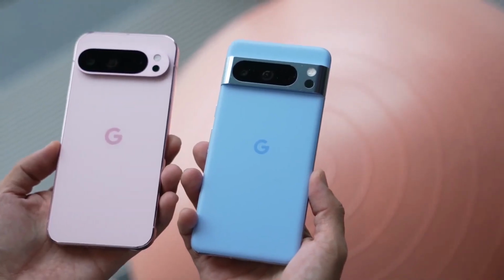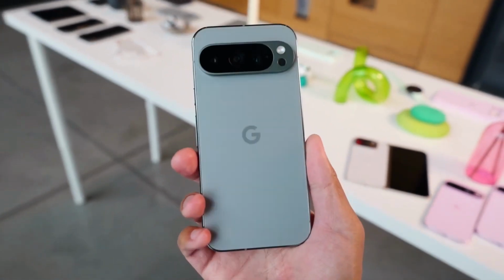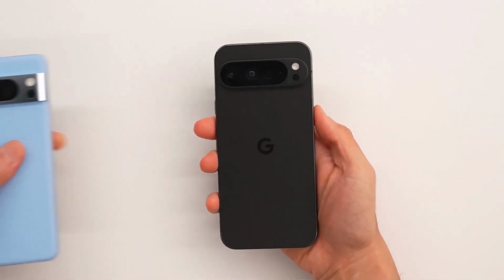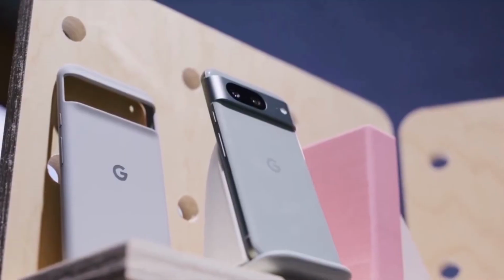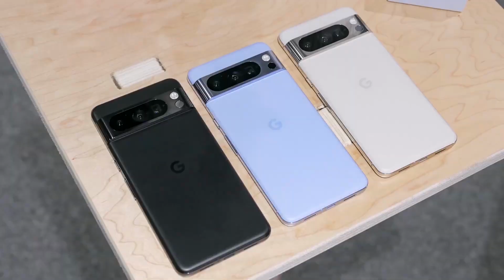But there's more. Previous reports suggest that the Pixel 10 series won't get a huge design overhaul. Instead, we'll likely see an upgrade to Google's Tensor G5 ARM chip. The base model is also rumored to get a dedicated telephoto camera, though it may sacrifice a smaller main camera sensor to make room for it.